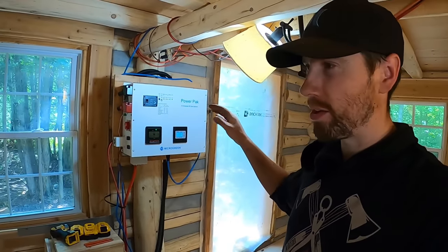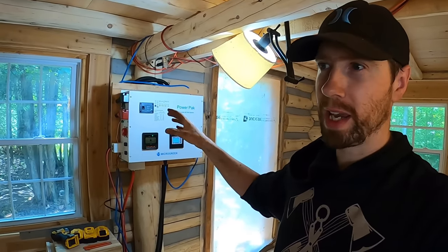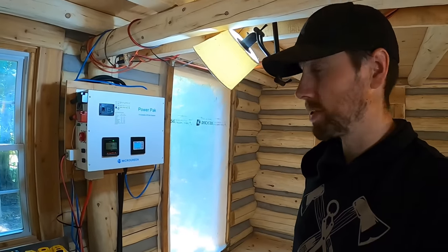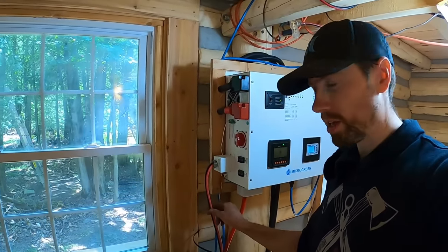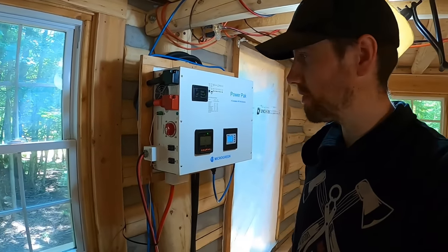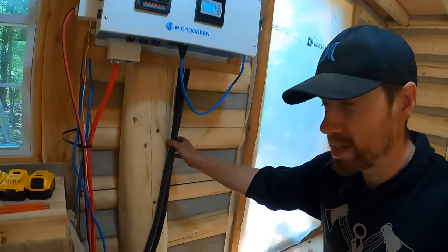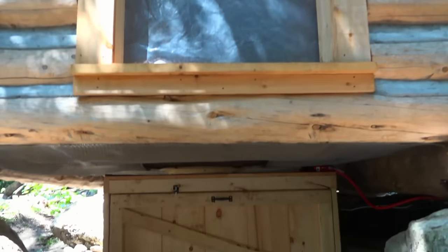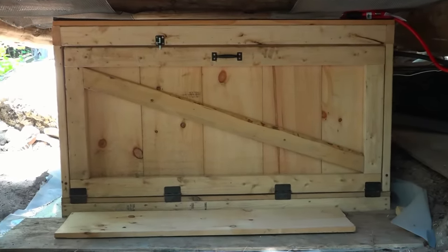But when the batteries are down and the panels are going, with full sunlight, I've been bringing in about 1 kilowatt of power with those four panels. So that's pretty good. Now, the power runs from the array through these red and black cables, obviously a positive and a negative. It goes into the power pack, and then it manages that power and sends it through these thick battery cables down into the battery box, which is below the cabin. So it's in circuit with those batteries.